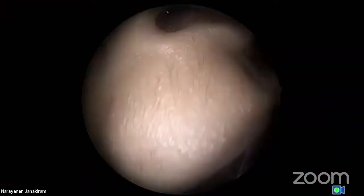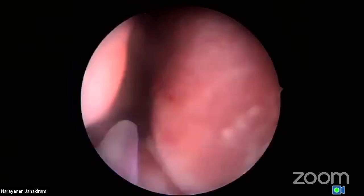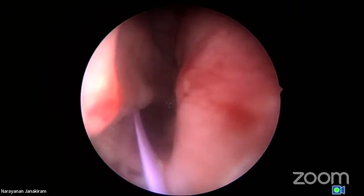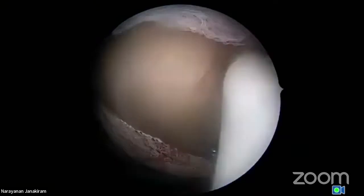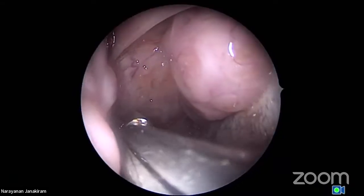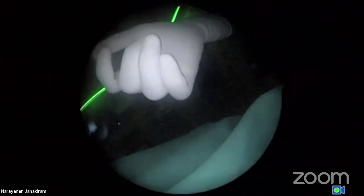Okay. Now, one more catheter. So this side is a little tricky. The reason is because of the septal deviation as well. Yeah, somehow I got it going there. Okay, all right, now let me see. Now always put two catheters because you need to be symmetrically pulling the soft palate. You understand? Don't put just one, it's not good.